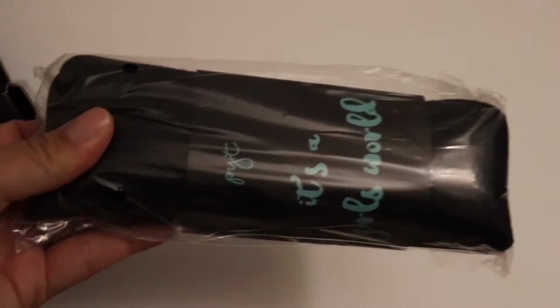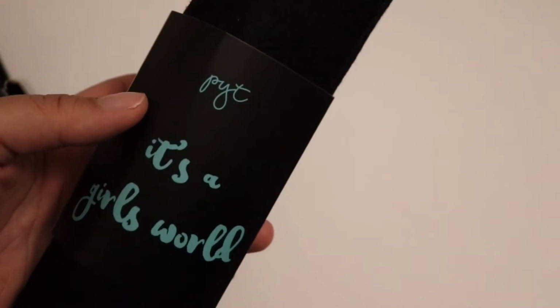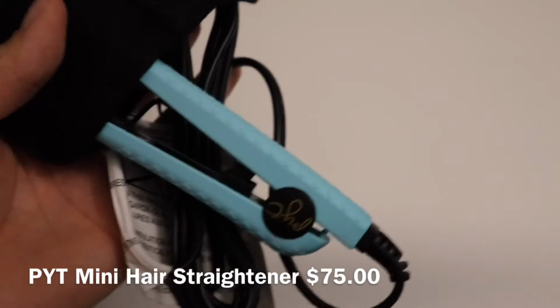And the last product I got, it is the hair straightener. And this is from PYT. It's a Girls World. Let me see. Yeah, PYT. It is a mini hair straightener. And it came in this aqua blue color.